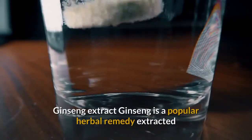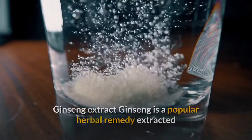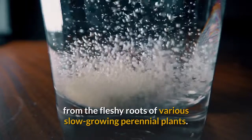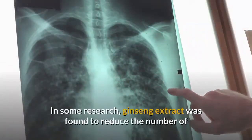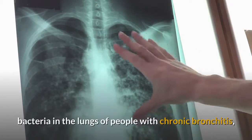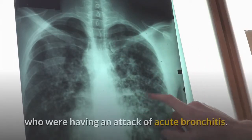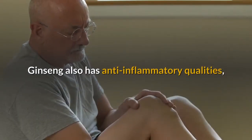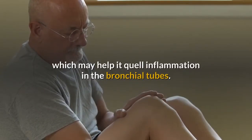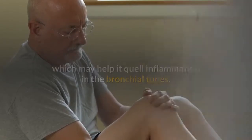Ginseng extract. Ginseng is a popular herbal remedy extracted from the fleshy roots of various slow-growing perennial plants. In some research, ginseng extract was found to reduce the number of bacteria in the lungs of people with chronic bronchitis, who were having an attack of acute bronchitis. Ginseng also has anti-inflammatory qualities, which may help it quell inflammation in the bronchial tubes.